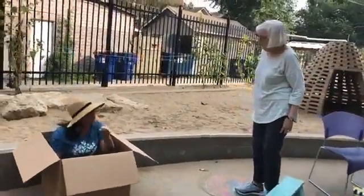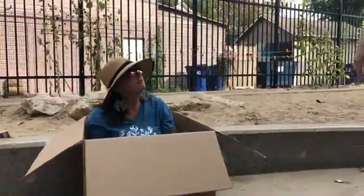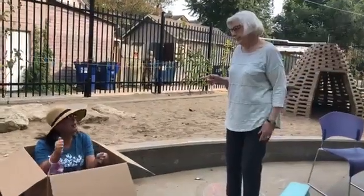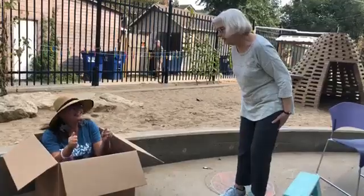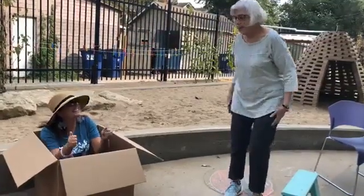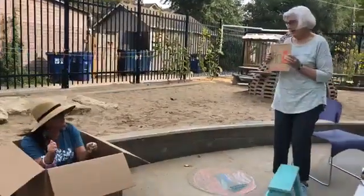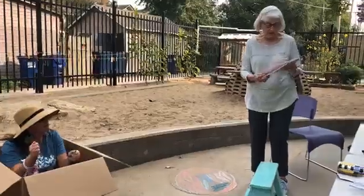I am driving to the beach. Okay. So you're going in a box? It's a car. It's not a box. I know. Did you read the book Not a Box in preschool today? I did. You mean this one? That's the very book. Okay. All right. I think I'll read this now.